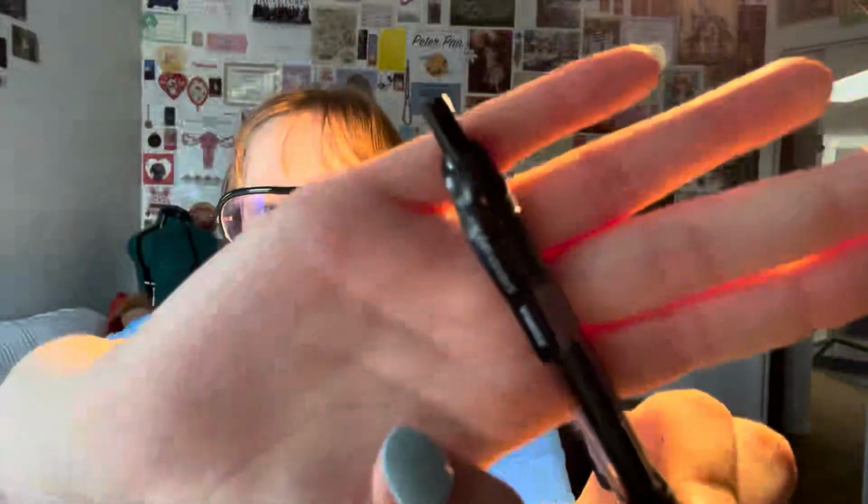I have my 2 pens. These are Zebra Sarasa Dry X20, and then it's 0.7, if you can see that. Let's fill this back up with the staples.